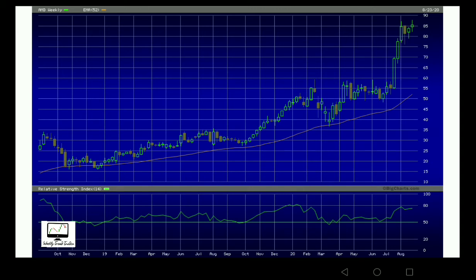Then if you look at $30 in September, we get that first green candle and we go 1, 2, 3, 4, 5, 6, 7 weeks in a row, high testing pin bar. On that 8th week, we get a low testing pin bar, red candle, so we take our profits. Lovely little trade. Then the next week, we get another low testing pin bar. We've got a rising 52-week moving average and a rising RSI. This is looking good. $40 a share.